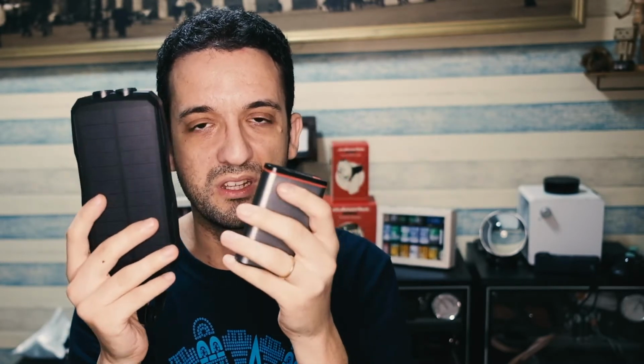The same for this small non-branded battery. It's 10,000 milliampere, like the Anker one. It has 2 USB, the traditional ones, has a USB-C that can be used for charge as well as for delivering the power, and the micro USB for charging only. If you compare the size, of course this is lighter and more convenient. Not too much lighter, honestly, compared to this one, but it's a good one.